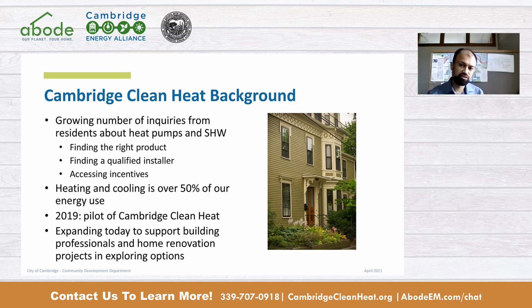So going forward, we're also looking forward to expanding the program to work with building professionals, thinking about how they can incorporate clean heating into some of their project offerings, and to connect with home renovation projects because we feel that it might be a good intervention point to connect people to heat pumps and solar hot water when they're doing other work in the home. Makes things a little bit easier for everyone. So with that, I'll turn it over to Mike, and Mike, take it away.